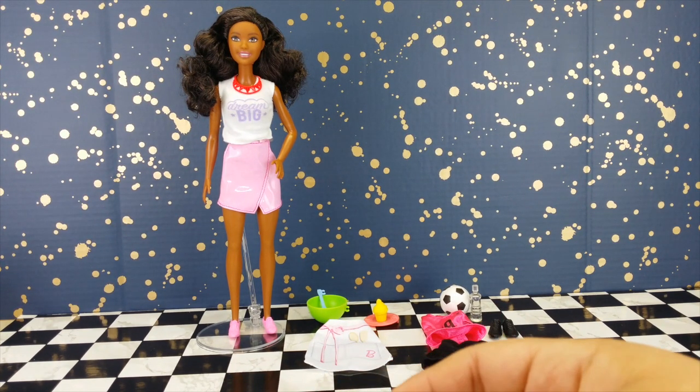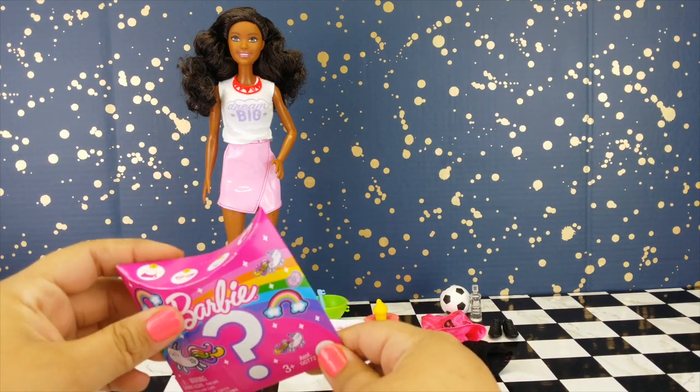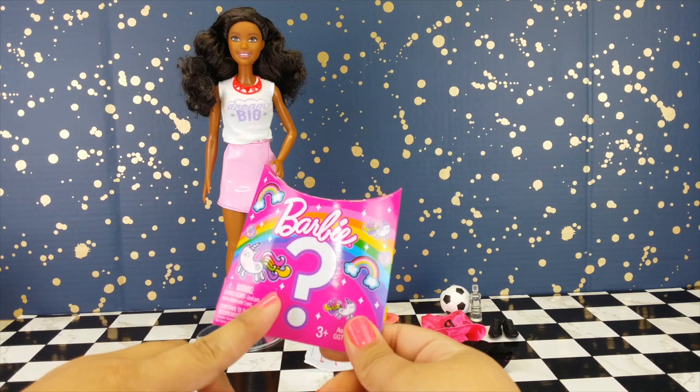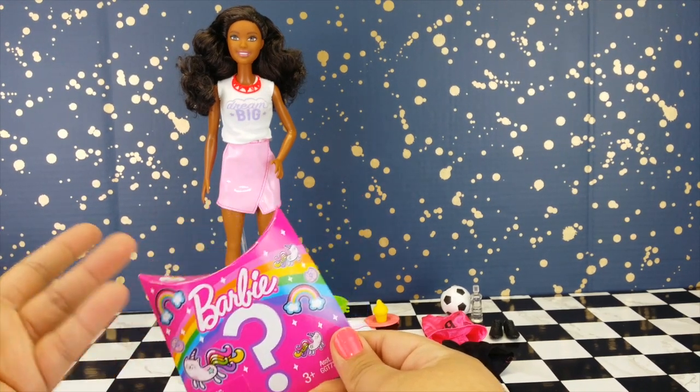So, talking about getting separate accessories, I have more Barbie blind boxes that I need to open, and this is a really affordable option, guys. This is like less than a dollar, I think. And in my opinion, you get really good accessories.